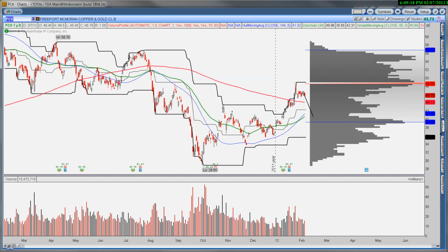Freeport, watch out here. We're struggling against the point of control for the year, and we could see more downside without a problem. If you can pick this up towards $42 to $40, I think that you have to be all over it just for a longer term view, and with the expectations that we'll retest 48 and eventually get up towards 55.